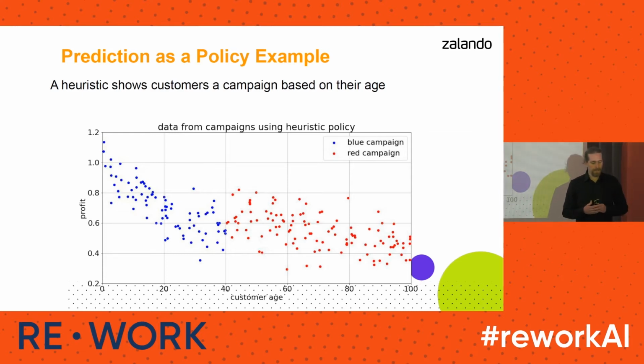And let me just be clear, I got some questions about the nitty-gritty details of how this is rolled out. This is not an actual thing at Zalando. This is not an actual product. This is just an example product using generated data. This is not real customer data. We do not have customers that are 0 or 1 years old. It's just an example to help illustrate everything.